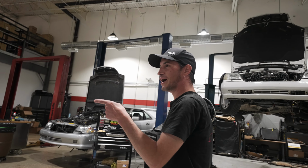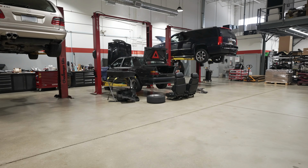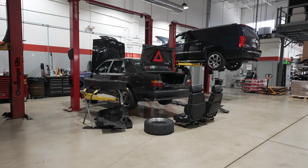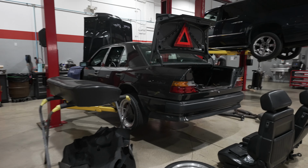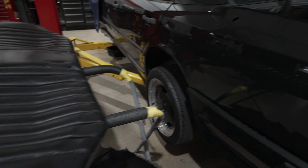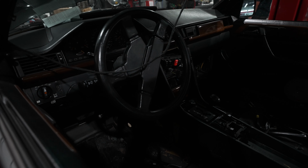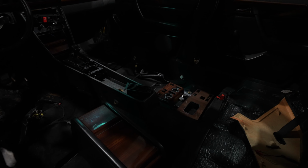We got the Black Pearl Hammer over there. Ooh, that's the important one. So, look at that. Wow. So the seats are out. Yeah. All the inside is out. Back seats are out. Wow, everything is out. Holy Toledo.